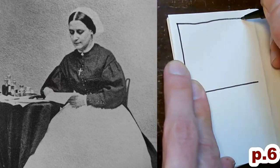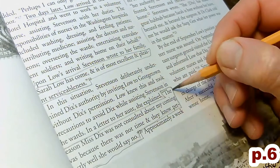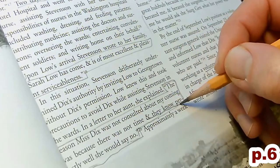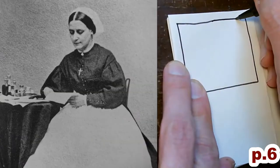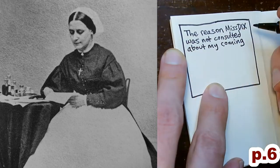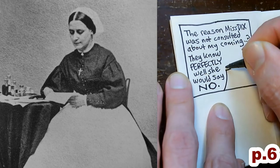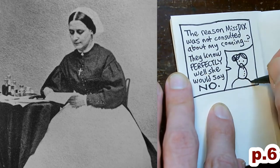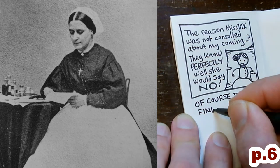Now on this next page, we have some explaining to do. What was it Nurse Lowe said? They did not consult Miss Dix because they knew perfectly well she would say no. Okay, we can take that quote and work that in here. In fact, I think I'll show Sarah Lowe saying it. The reason Miss Dix was not consulted about my coming, they know perfectly well she would say no. And here she is traveling with her suitcase, her valise, on her way down to Washington, D.C.